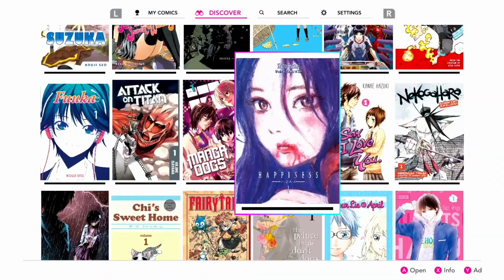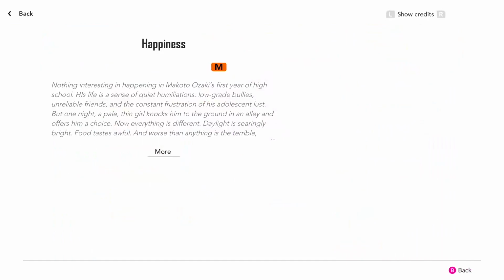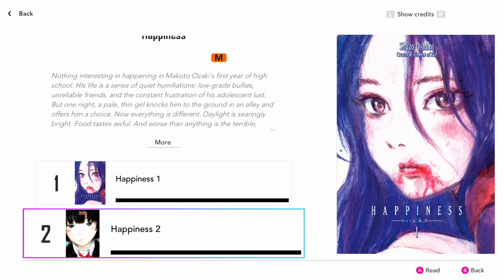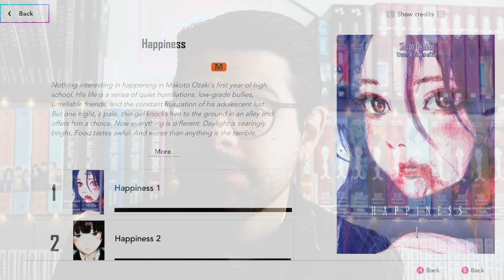Right, so for the final example, let's talk about a completed series on the app itself, one that I personally have purchased and binge read in its entirety recently. So I was over the moon when I saw that InkyPen had it. Let's talk about Happiness by Shuzo Oshimi. Now, in terms of volumes, the story of Happiness completes in 10 volumes, and much like To Your Eternity and Ajin, if you go into the InkyPen app, you could only read a handful of those volumes, at least at the time of recording this video.